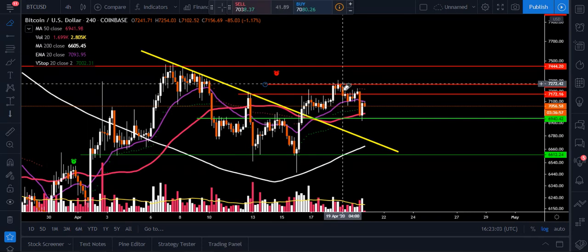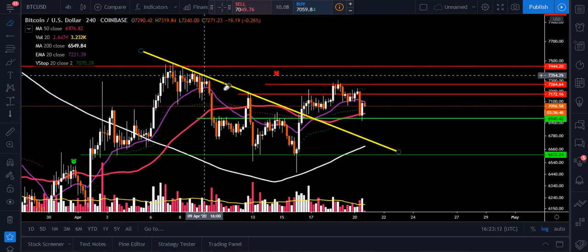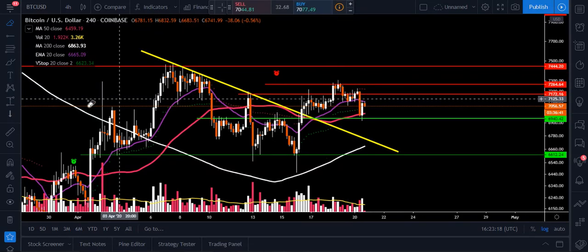When you don't hold them as support, then they're going to act as that overhead resistance for you, and you have to work all again to try to get back over top of them. Because we had a trend line breakout here. Do you see how we had lower highs and lower lows? This was the trend line in yellow that I was paying attention to, and we did have a breakout of this. It wasn't very significant.